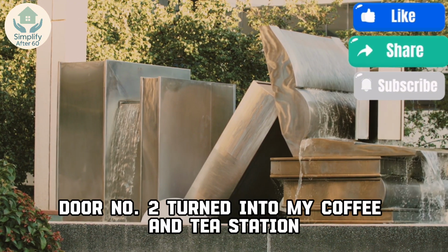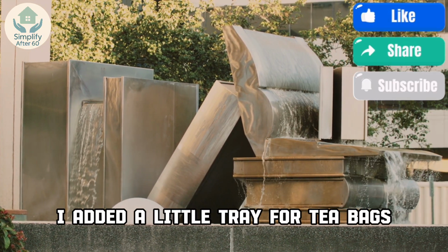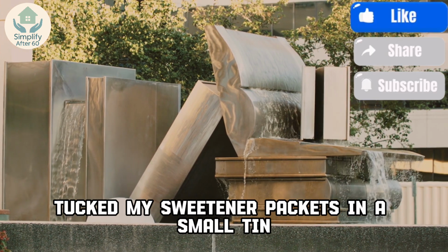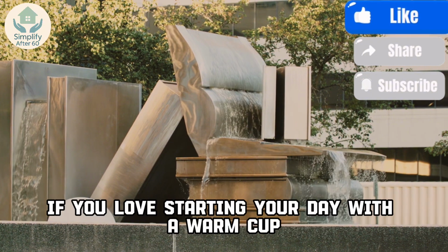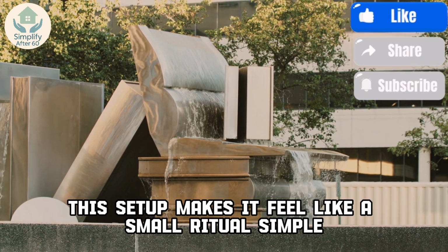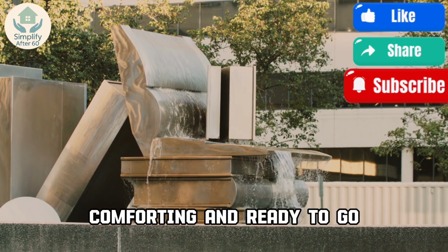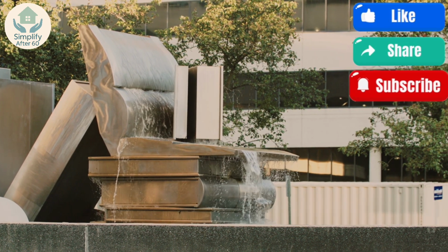Drawer number 2 turned into my coffee and tea station. I added a little tray for tea bags, tucked my sweetener packets in a small tin, and placed my favorite mugs nearby on top of the dresser. If you love starting your day with a warm cup, this setup makes it feel like a small ritual, simple, comforting, and ready to go. It's like having a cozy cafe corner, without even leaving your kitchen.